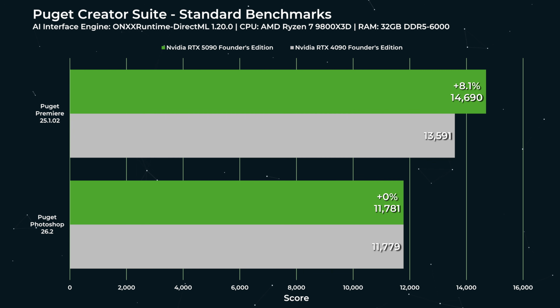Now, Puget Bench, 8.1%. You get an 8.1% generational uplift in Puget Premiere. I don't think Premiere and Photoshop have really been updated to deal with the new hardware. Maybe we have to wait on a creator driver, but I wouldn't hold my breath on this part of it getting dramatically better. Yes, we did add billions more transistors from the 4090 to the 5090, but almost all of those have been on the AI side of the equation.